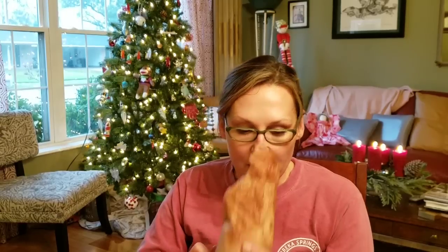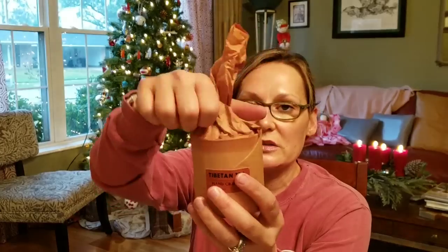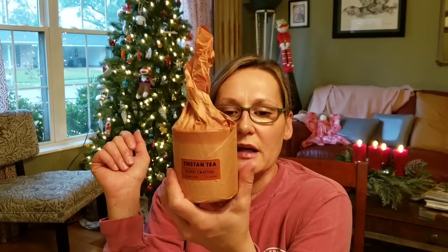The next one I may end up keeping too because the scent oil, as you can see, is kind of coming up onto the paper. This is Tibetan Tea, Home and Body, All Natural. I cannot unwrap it because it would rip the paper. But if I give it, I'll just do like that. It smells so good. It smells like tea and spices. I don't know who it's made by.